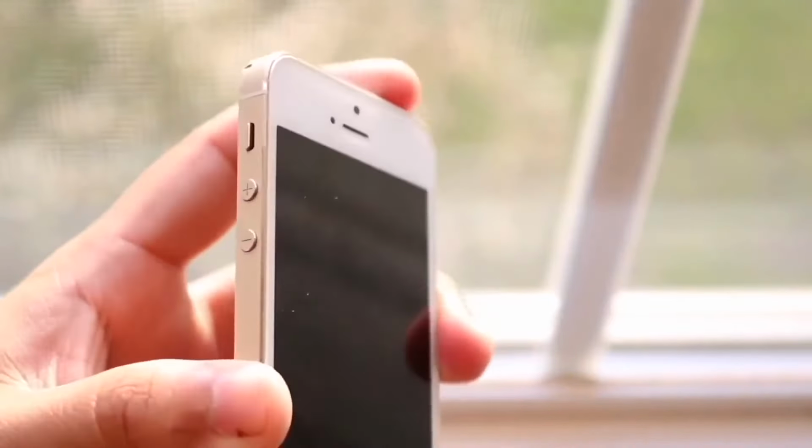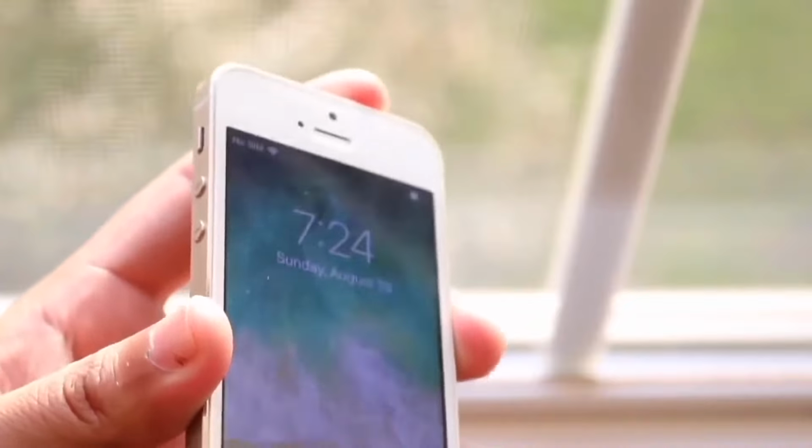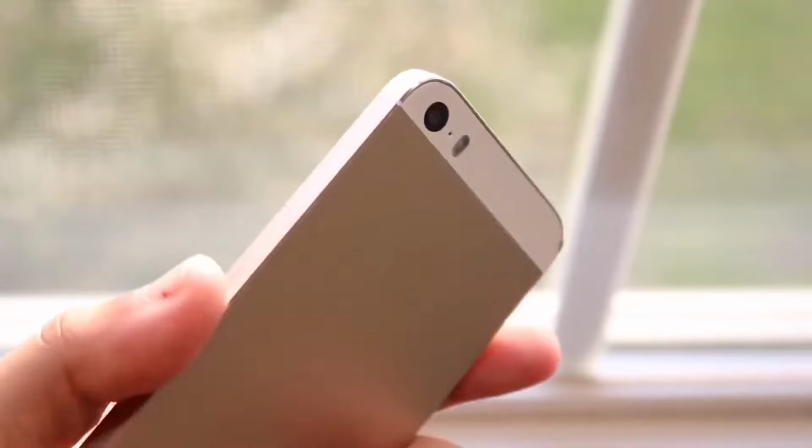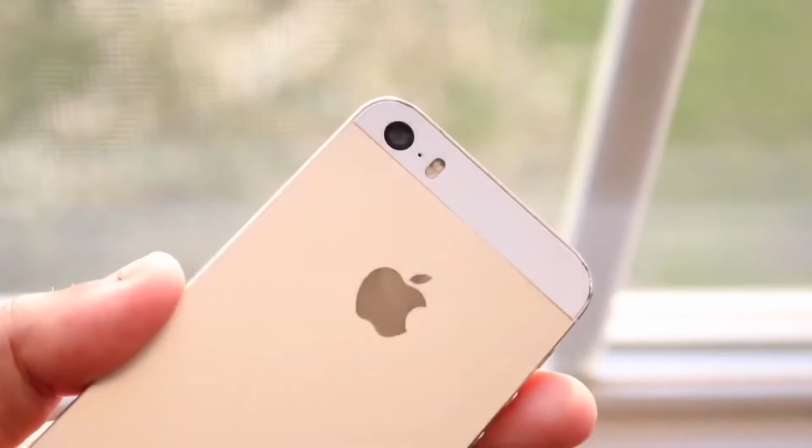But I will tell you, on the exterior, the iPhone 5S still looks and feels like a pretty good phone, but you are definitely getting better phones out there if you just get a more expensive one for the most part, which kind of makes sense. So that kind of covers it.